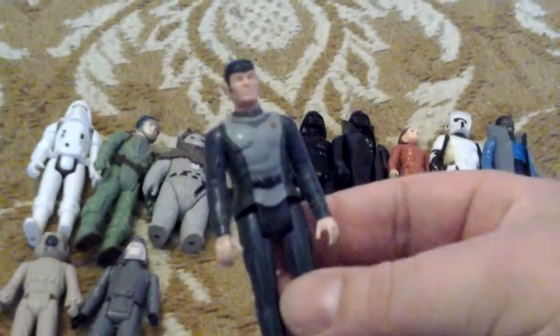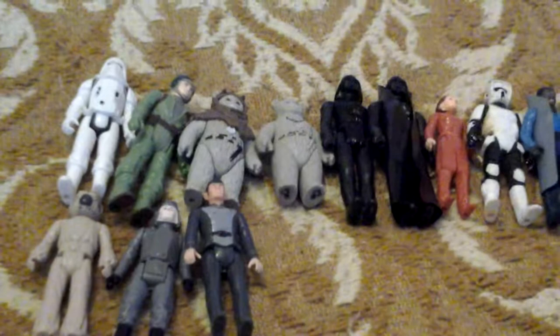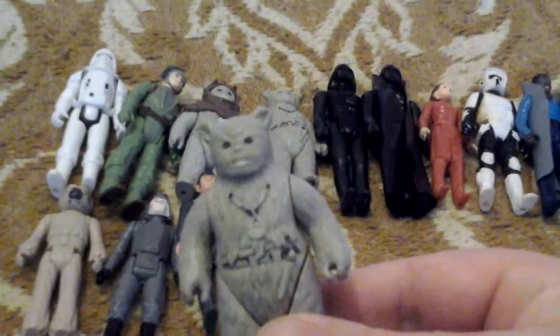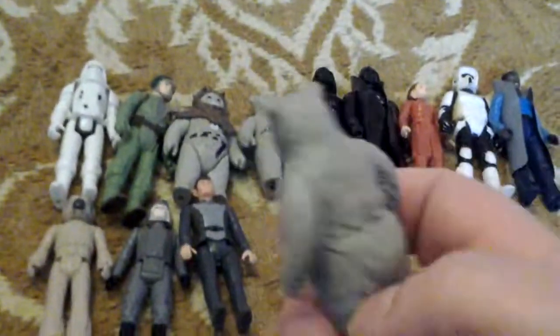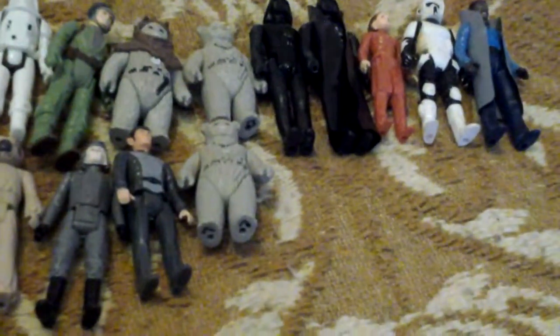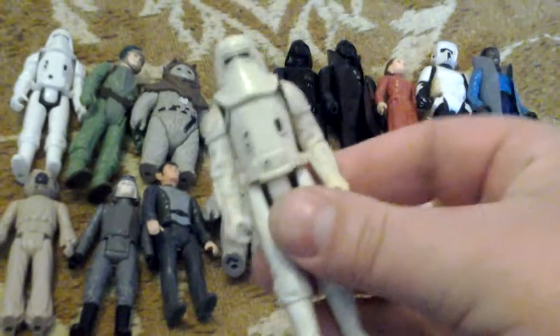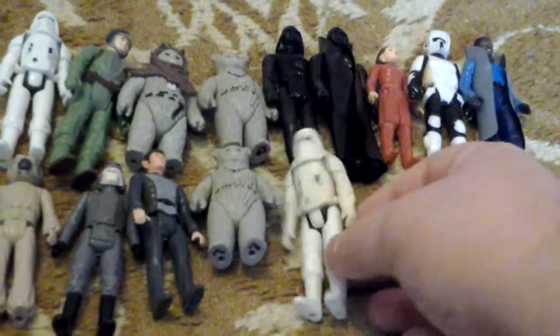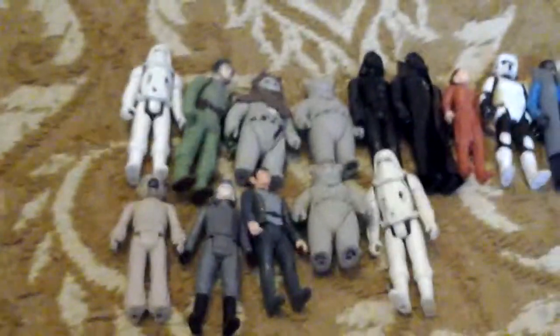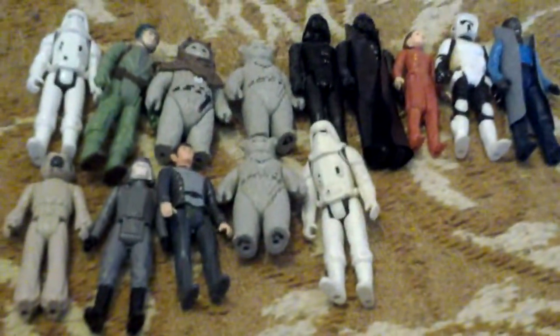We've got Mr. Spock from Star Trek. What the hell's he doing in there? I don't know, but I'm here, and I'm going to stay, damn it. We'll put him in. We've got another Chief Chirper. That's the third one now. You get a lot of repetitions of the same figure when you're buying up job lots. It's to be expected. We have another slightly yellowish Hoth Snow Trooper. I'm not really worried if they're a bit yellowy or the paint's a bit chipped, because they're an easy fix, and I'm going to restore those ones with you in a later video.